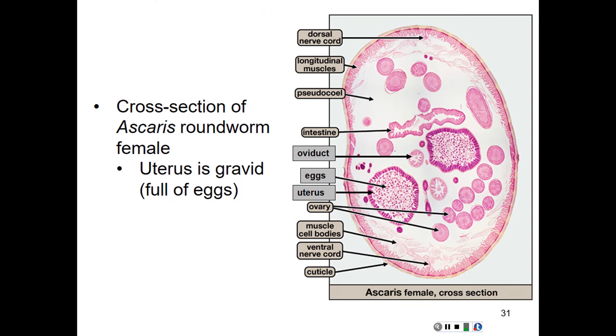Another really lovely roundworm that one could be infected with is Ascaris. So here is a cross-section. So this organism is one we're going to look at in lab, and that is why I am taking the time to show you this cross-section. So this is a female, and here is her uterus, which is full of eggs because it is gravid, which means full of eggs.